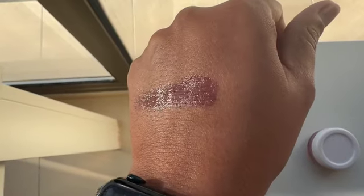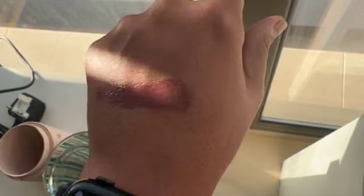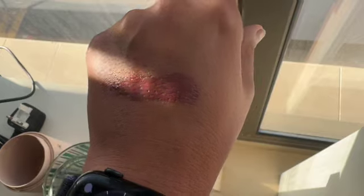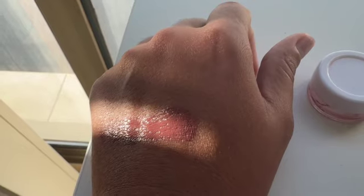It is a really nice shade, and I really like the formula. At this point, it's really sticky, but you can see it in the sun there. I had trouble with the bullet, and it just got soft. I had to depot it.